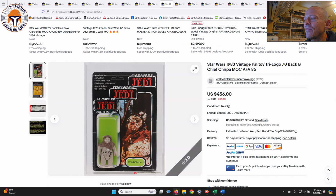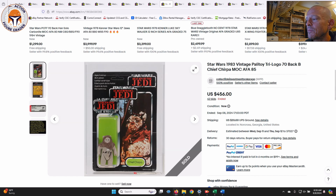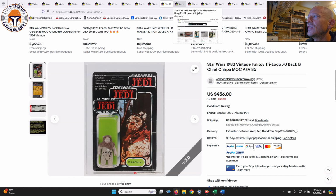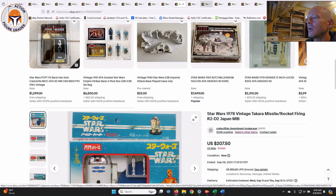Here was an AFA 85 Chief Chirpa, $456 on that one. I think I paid less than $300 for my AFA 85, but mine was a punched example. This one was unpunched. It was 85, 80, 90 for the subscores, a beautiful example for $456, which again, I would say that's a little high. And that's going to be kind of the theme here for a lot.